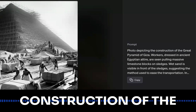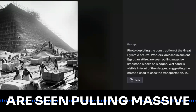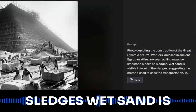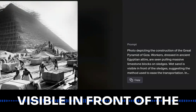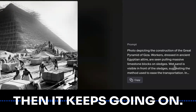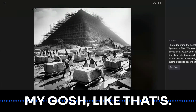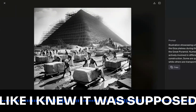So here's the prompt that it wrote for itself to generate this image. Photo depicting the construction of the Great Pyramid of Giza. Workers dressed in ancient Egyptian attire are seen pulling massive limestone blocks on sledges. Wet sand is visible in front of the sledges, suggesting the method used to ease the transportation. And then it keeps going on. And so I was like, "Oh my gosh, that's crazy." I knew it was supposed to head in this direction.